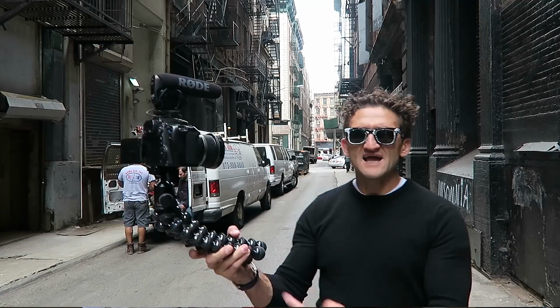So it's a very buff setup. Secondly, the ability to mold the GorillaPod, as well as with the head, you can get the specific tilt angle and then lock it all down. That setup allows him to get the exact angle that he wants.